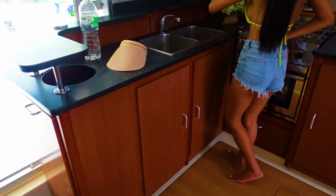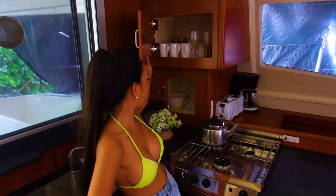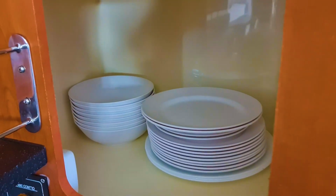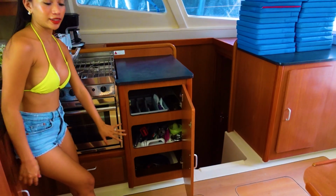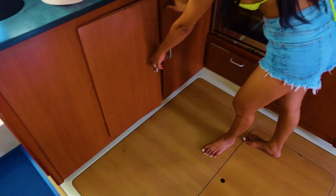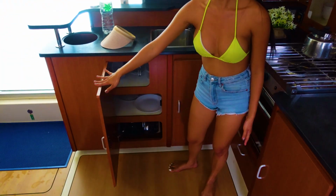And then our glass cups and our plates are here, and our spoons and forks and knives, everything is in here. And then here is just for cleaning stuff. Also here, plates and for baking something.